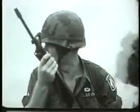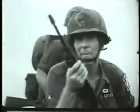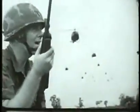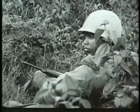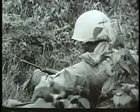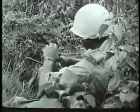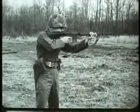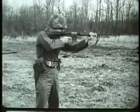For use in areas where extreme mobility is required and ammunition resupply is difficult, a new rifle has been issued to special forces, airborne and air mobile troops of the Army, and to other military forces of the United States. This new rifle is designated the XM16E1.